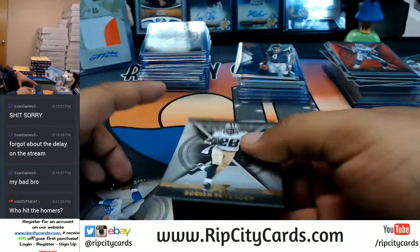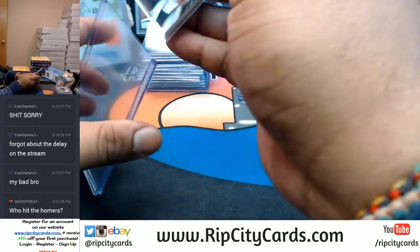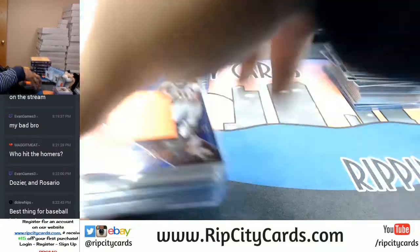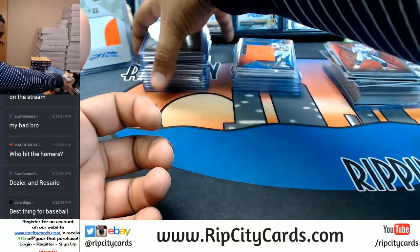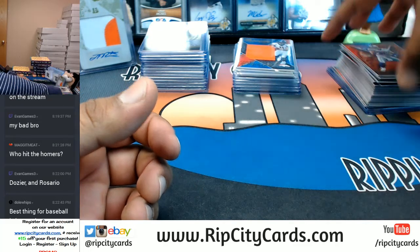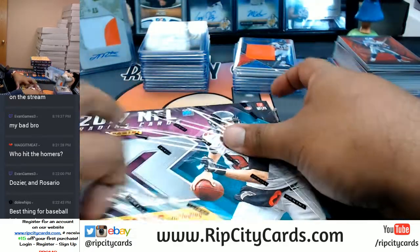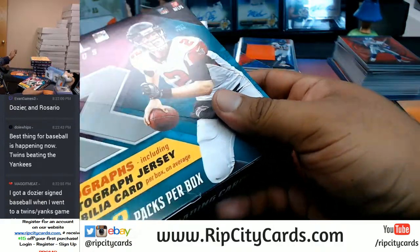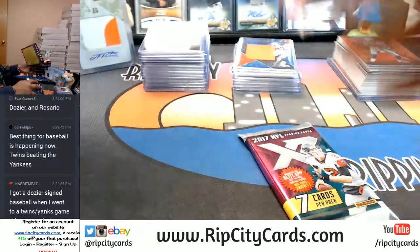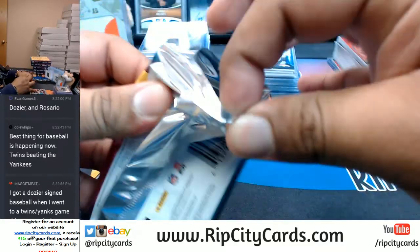And then base cards. You know what's kind of crazy, though? Jake Cutler has more rushing yards than Adrian Peterson this season. The best thing for baseball, Twins beating the Yankees. I don't know about that for the simple fact that I don't know about baseball. Oh, really, maggot meat? Nice. I hope she said yes. Because it really would have sucked if she said no.